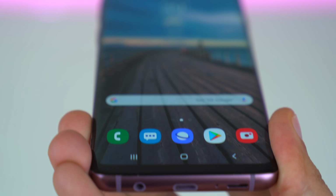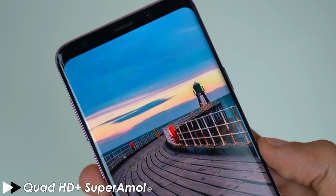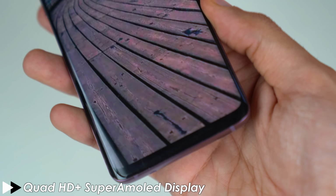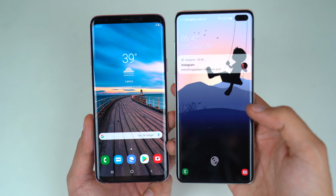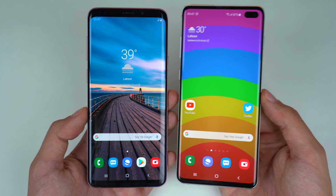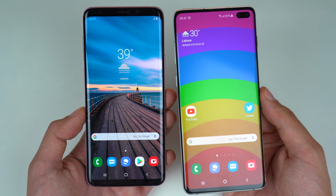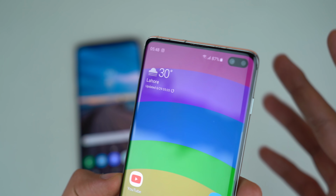First and foremost, if we talk about the display of the Galaxy S9 Plus, it is still rocking a Quad HD Infinity display. This is the best representation of the old design. No notch, no hole whatsoever. In comparison to the Galaxy S10 Plus, when you put the two generations side by side, you can really tell how much Samsung has improved with their Infinity O design, but it's still not perfection.